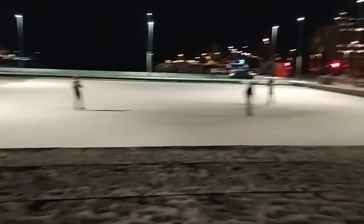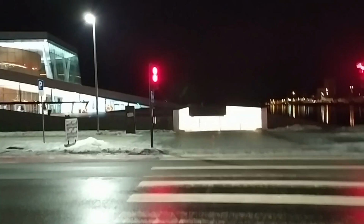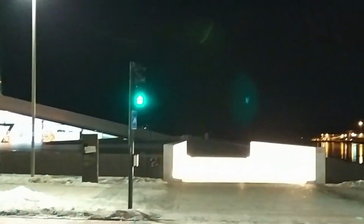We have a nice church here. In this city there are many free ice skating pistes, so you might wanna bring your own skates. A weird thing here, when there is a red light, it has two different lights.